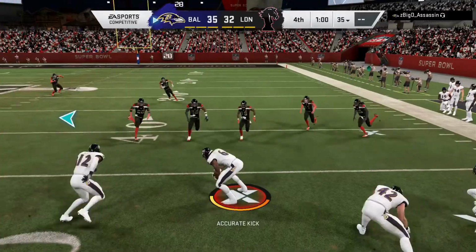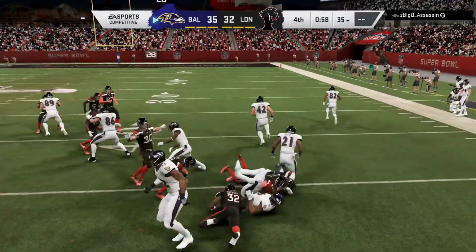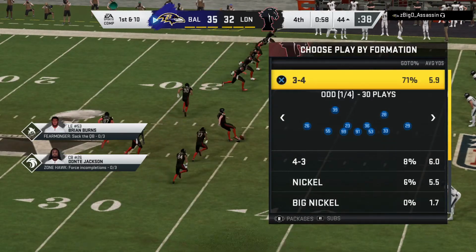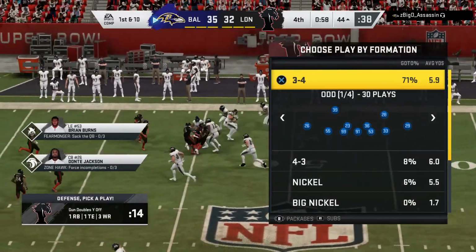And who's got it? I think the Ravens do, yes. And they're going to win this football game. Well, fourth quarter, they felt like they needed the football back. Unfortunately, they couldn't get it.